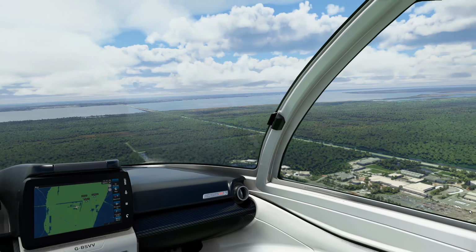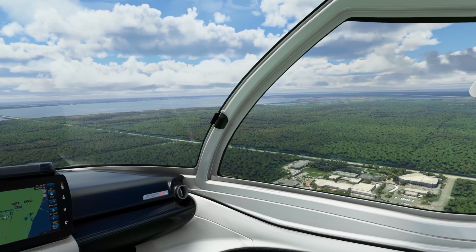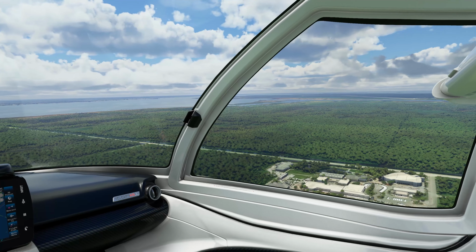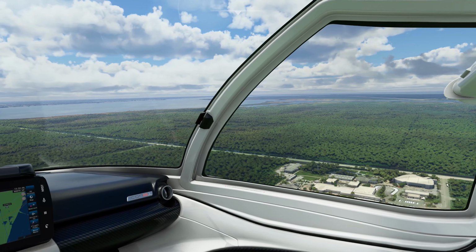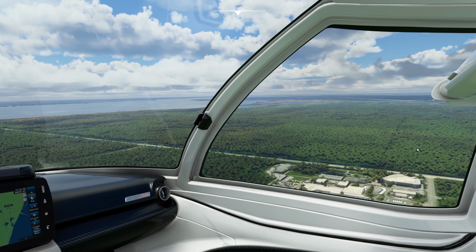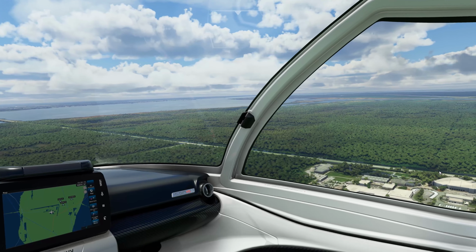Now, one of the things that I really like about this new sim is the fact you can be flying along and then you can do this active pause. So you press a button and then that pauses the aircraft, but as you can see in the distance there, the lights are still running, birds are still going, cars are still driving, so the actual environment carries on.